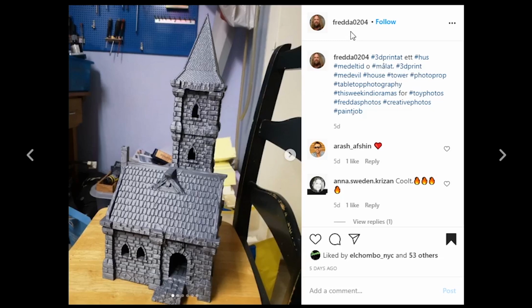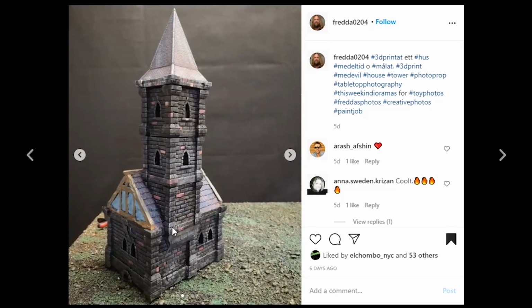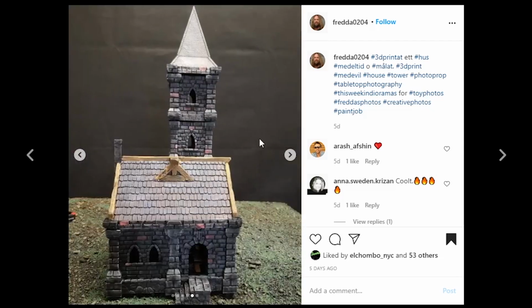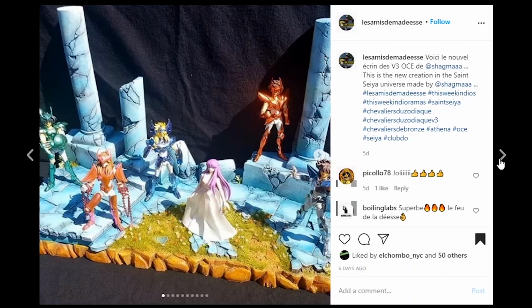Now, if you're not familiar with Freda0204, they do a lot of really cool pictures, so make sure that you give them a follow. It looks like kind of like a little church that they put together here. Look at that. That is super fun. I love the sculpt work that you did on here. The paint work looks awesome. And then I'm sure that he's got some pretty cool pictures that he's already taken with this, because he's just shooting out pictures left and right every day. So awesome job.